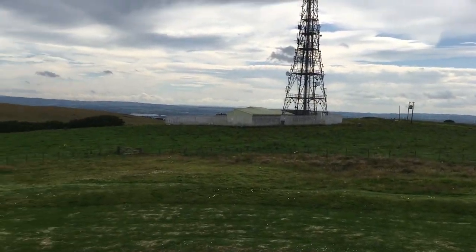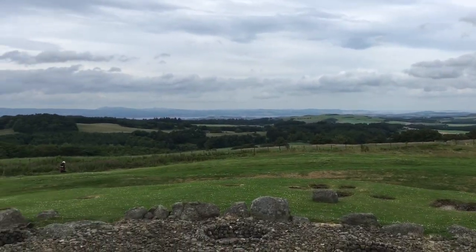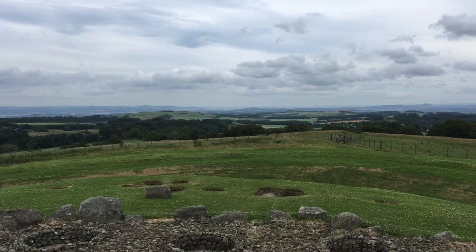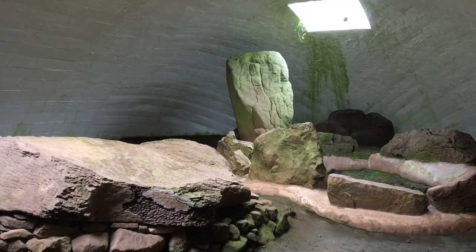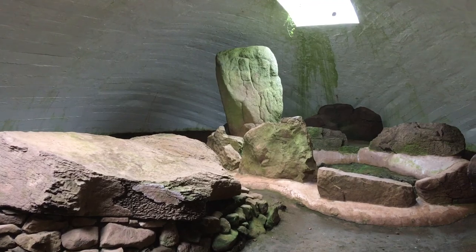Views. I'll turn the camera off for a second, get myself down inside, and let's see inside. And this is the inside of the mound on top of Cairnpapple Hill.